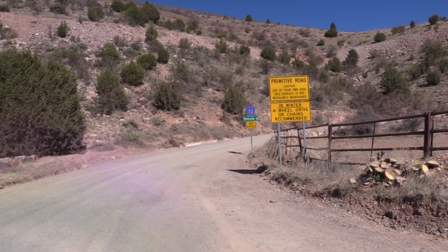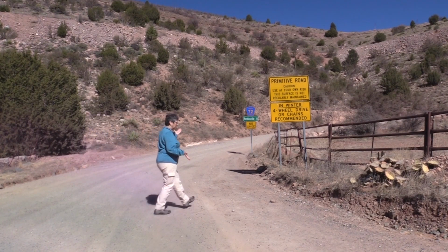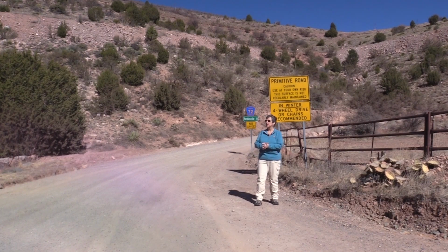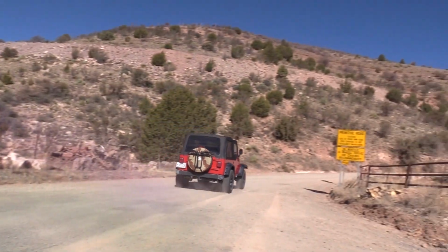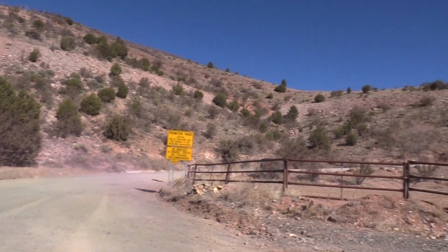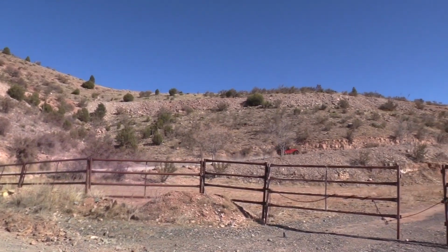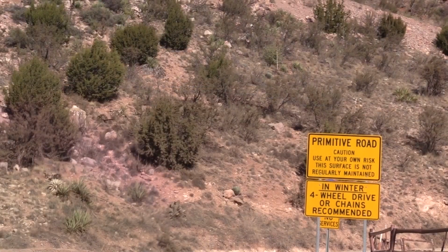Right across the way from the Gold King Mine and Ghost Town is a primitive road. Primitive roads are plentiful in Arizona. A primitive road is generally well graded, dirt, no guardrails. If you're afraid of heights, it might not be for you. Phenomenal views. Do bring a full tank of gas, drinking water, picnic lunch. You may be out there all day and just having a blast, so be prepared.